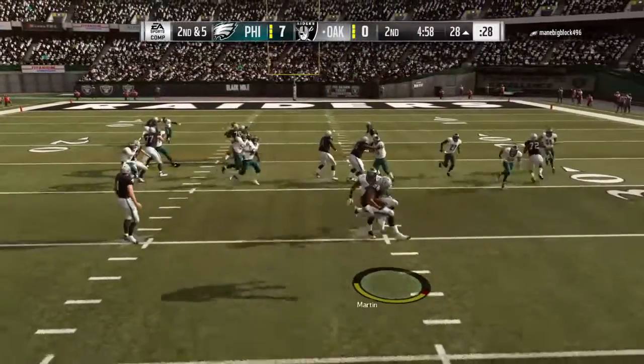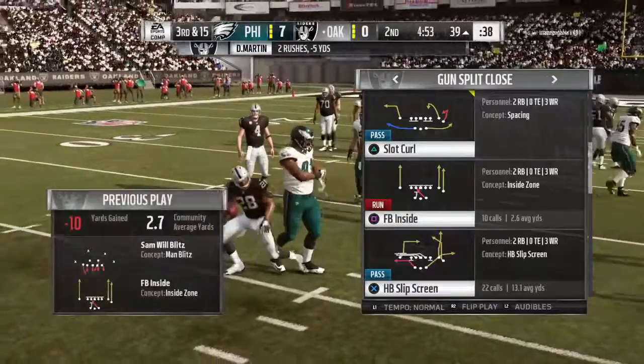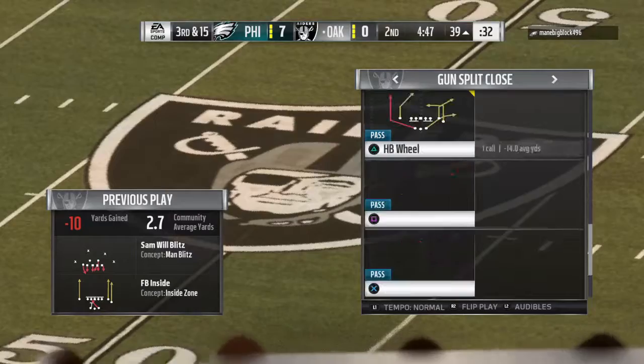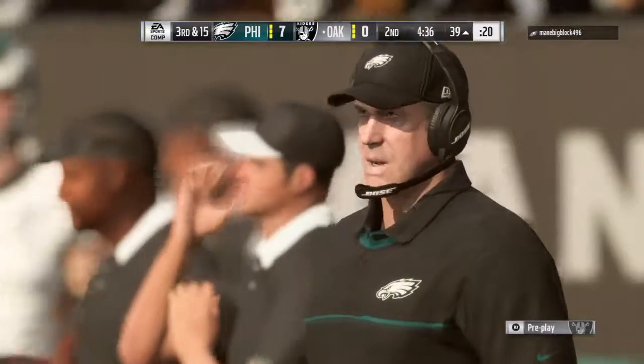Second down, Martin. And the play goes nowhere. Losing yardage back near the 40 at the 39. It's a loss of 10 yards on the play. And they're going to be staring at a 3rd and long here. Here we go.